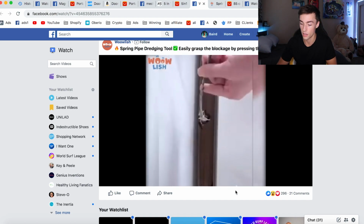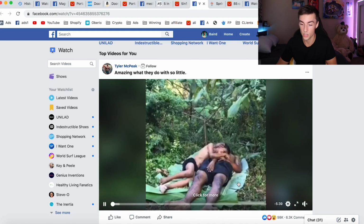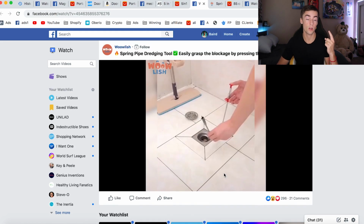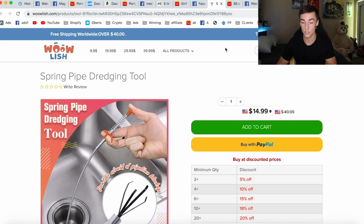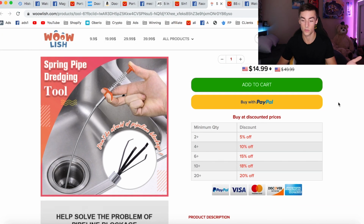So yeah, it shows people getting cards behind their fridge. It shows people getting stuff that they can't reach. This is a really useful device. It solves a problem. So if you go to the store, it's called Spring Pipe Dredging Tool. They don't have any reviews, which is not good. You want to make sure you have some reviews, or if you don't have reviews, then just make sure you don't have the reviews app enabled so it doesn't say 0 reviews, because that's just going to hurt you. It's not going to help you.